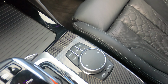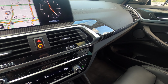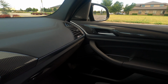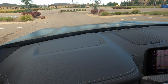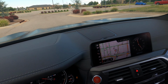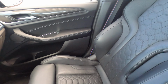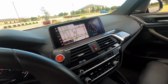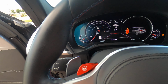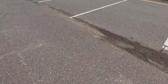Infotainment controls here. Love the piano black trim, very nice touch. The carbon accents as well, they're not overdone, they're just a few little carbon pieces, which I like. Dash looks super clean, no issues there. Passenger seat is flawless. The interior in the entire vehicle looks brand new, and it is a 2020, so not too far off from brand new, especially with only 21,000 miles. Such a nice SUV.